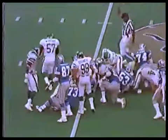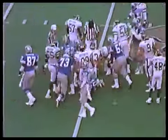Not much there, but a good effort by James Jones, number 30, the fullback, the 230-pounder out of Florida. Scott Mesereau, the nose tackle, and Kevin MacArthur on the stop for the Jets.